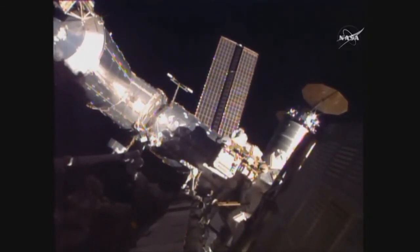We're standing by for confirmation of the closure of the hooks. That should be coming just a few moments from now. The rendezvous, the docking, all went as smooth as glass. Everything went by the book for the upgraded Progress with its Kurs automated rendezvous system.